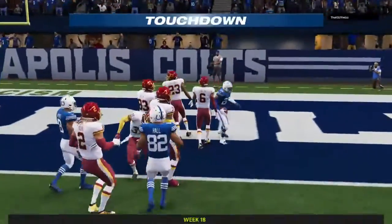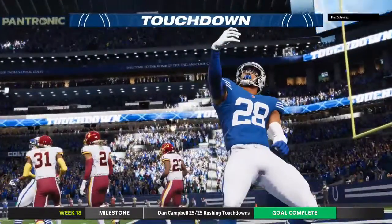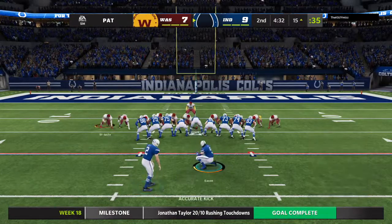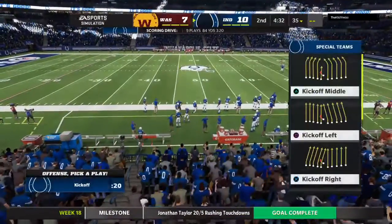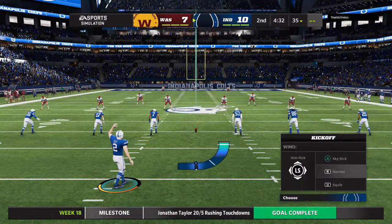And he takes this one in for a Colts touchdown. Jonathan Taylor, his 26th touchdown, drawing even with Marshall Faulk for the 4th most in a single season. And the Colts have taken the lead. Extra point splits the uprights, and the lead is now 10-7.